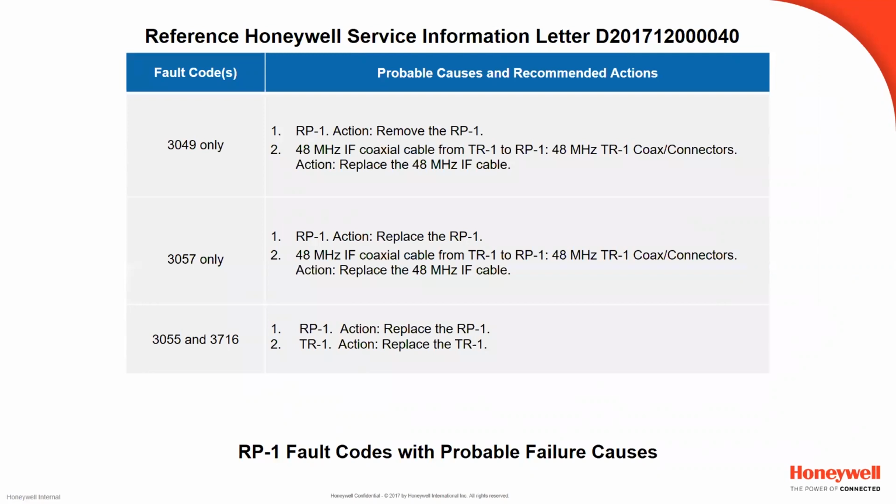Now, next we see two fault codes, a 3055 and a 3716. If you see here, these two fault codes are getting logged together, and you need to scroll down on the RP display to see if both fault codes are in the same flight leg. When these two fault codes get logged together, we also see RTO removals.